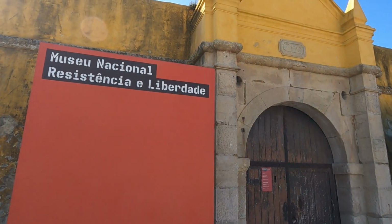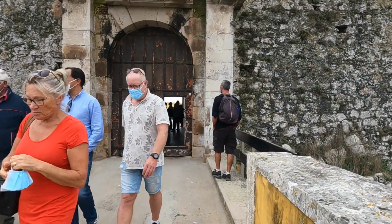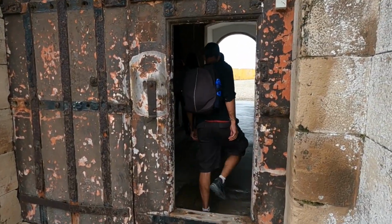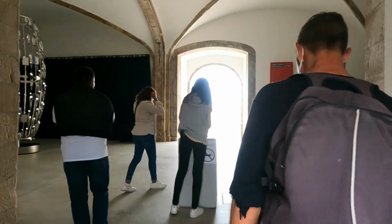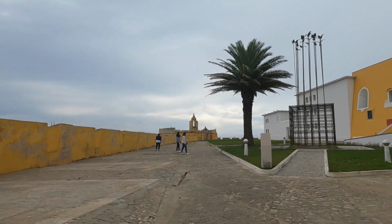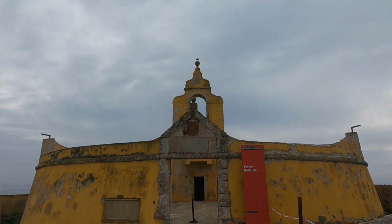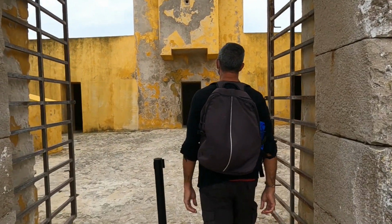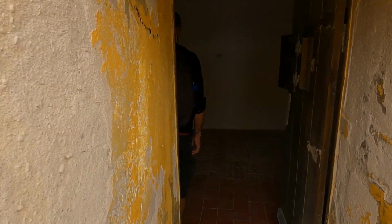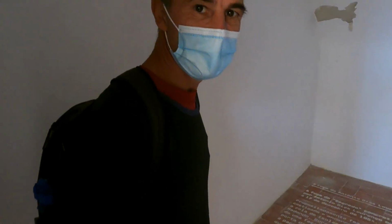The fortress was used as a political prison under the Estado Novo, the Second Republic, from 1934 to 1974. It now houses inside the Museum for Resistance and Freedom. It's free to enter. Check the website for opening hours. This way in. Small cells here.